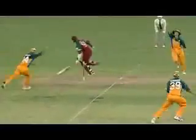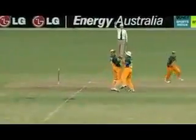Chance here, and he's out. That will be out. Yes, umpire Simon Telfer does not even call for the third umpire.